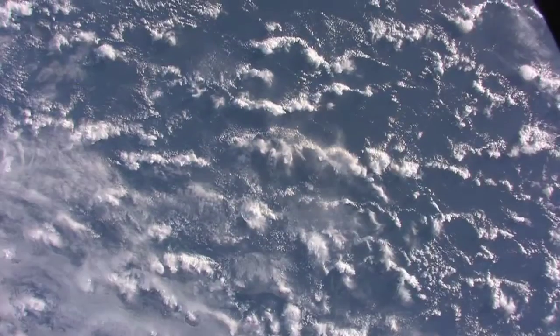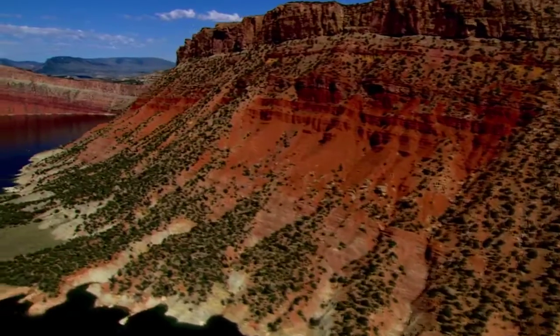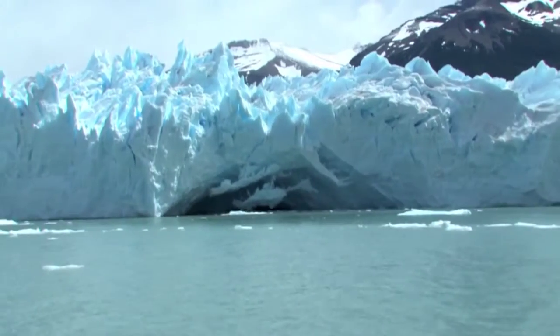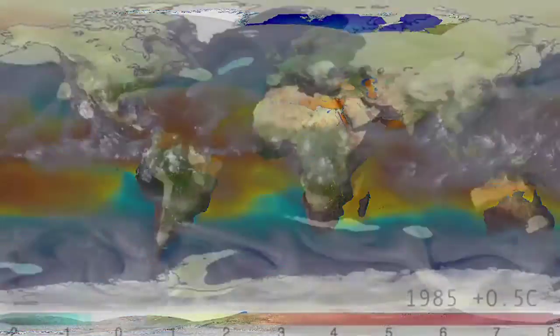That means all the aspects of the planet, including the atmosphere, oceans, sea ice, the land surface, and all the phenomena in those systems, so hurricanes, thunderstorms, glaciers, and how they're calving off into the oceans. All of those phenomena are connected together in one big system. We call that the climate system.